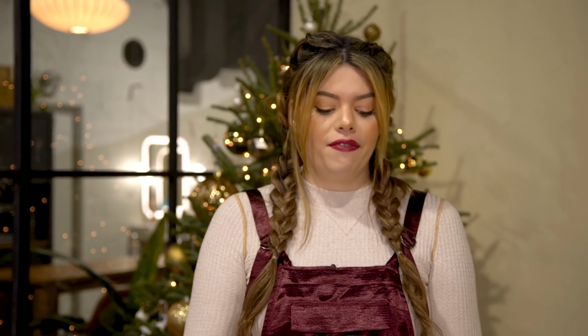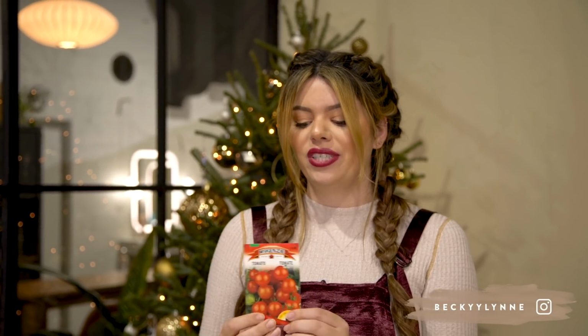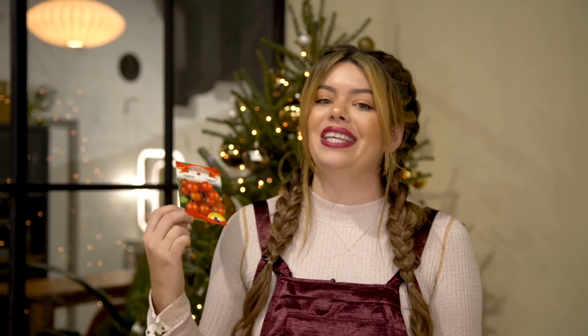So to start off, we're going to find a photo of the plant. I have tomato seeds. I don't know if you guys remember seeing me on Instagram. I was big into gardening last summer, and we were most successful with our tomato plants. I find that tomatoes are one of the easiest plants to grow.